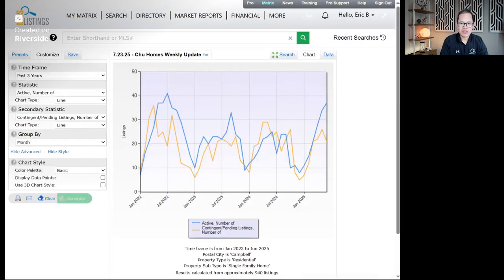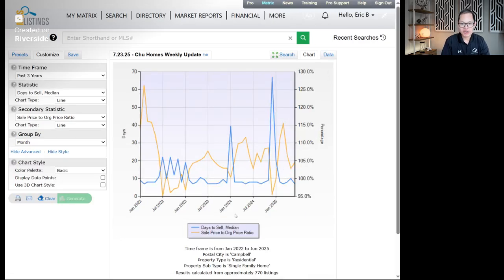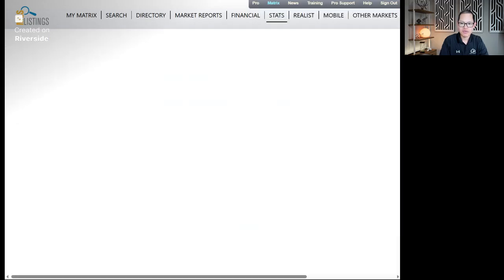So now let's take a look at days on market, how long it takes to accept an offer, and the sales price to asking price ratio. Okay, so days on market is the blue line, and the orange line is the sales price ratio. Over 100% means they're selling over asking, right? It's quite frequent that's happening, and days on market we're pretty much under 10 days. I think it jumped up here because there weren't that many houses for sale, so that's why that huge jump there.